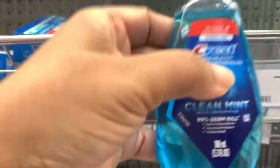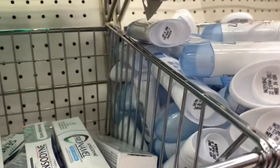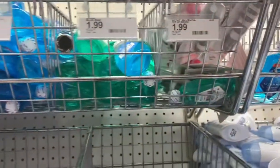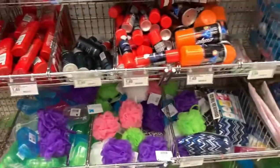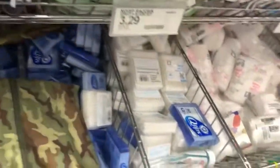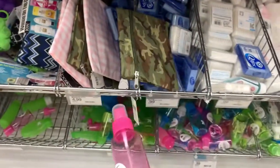Because, you know, when you're out and you're eating and stuff, you may want to freshen up your breath. And then I always have a small thing of mouthwash, floss or whatever. It just depends on where you're eating at. And then, like I said, you can always get a travel size toothbrush. And that's why I be telling you guys, do not sleep on your travel size section. And then I always have a little bottle where you can put some water in there and leave it in there.